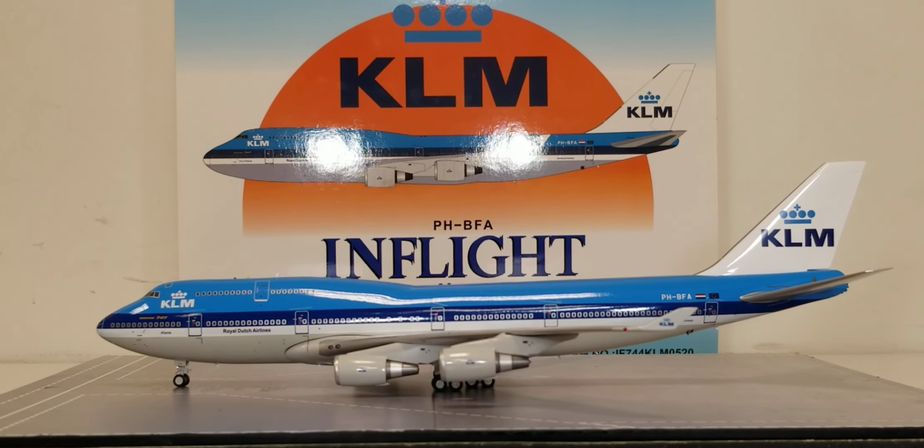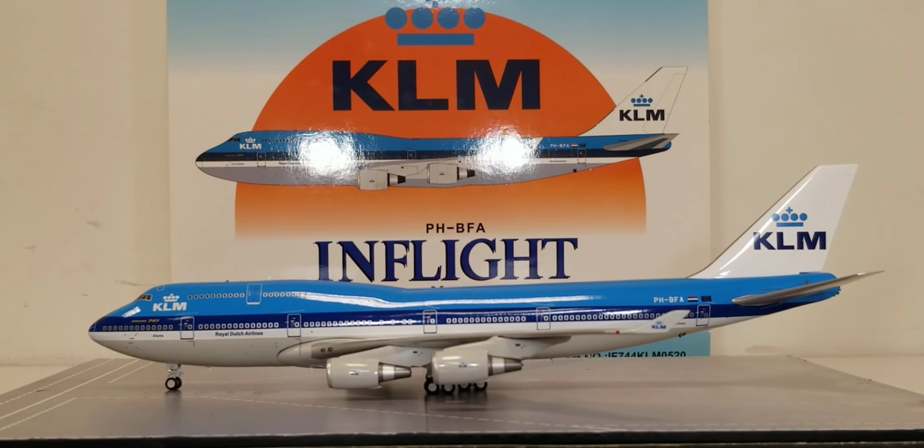There it is, everyone. The Inflight Commemorative KLM Royal Dutch Airlines Boeing 747-400, KLM's very first Boeing 747-400 aircraft in their retro blue top livery scheme in the passenger version in a 1/200 scale model.